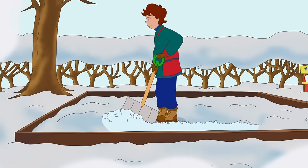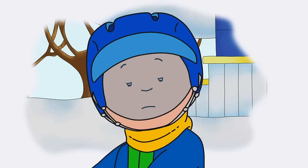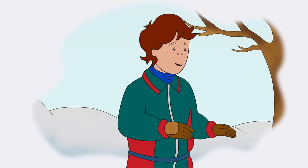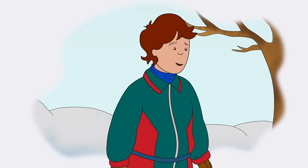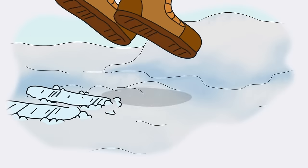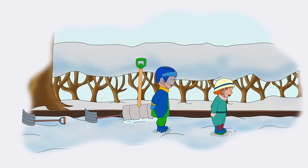Okay, that's plenty of snow. Come on, there's lots more to do. We have to pack down that snow nice and tight. And to do that, we need to jump up and down like kangaroos. Who's a kangaroo? Rosie Kangaroo. Me too.